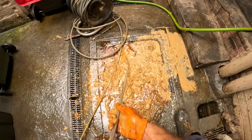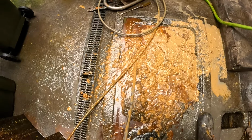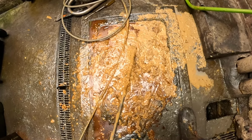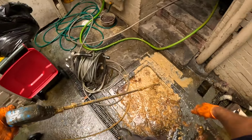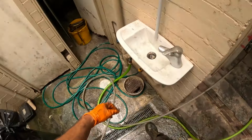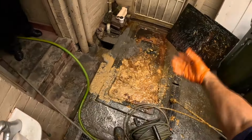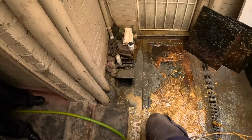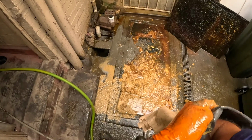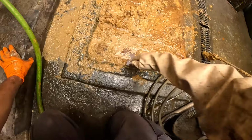This stuff's pure poison. All right. That's not working. I guess I gotta put my hand in there, Ben, see what's going on. Put the old gauntlet on. Ugh. In we go.